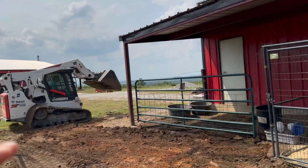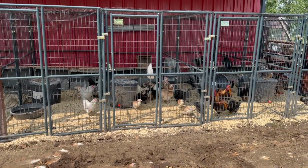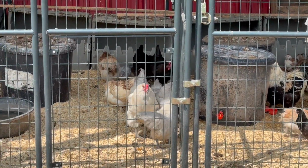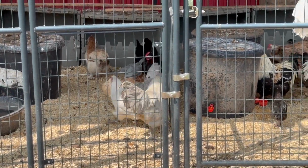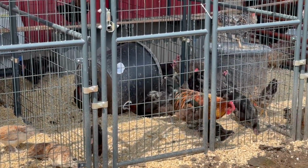Chickens really don't like all the noise though. Yes, it's okay, babies. Yeah, it's fine. Oh, no, he's going to be coming back. I know, it's loud. It's okay.